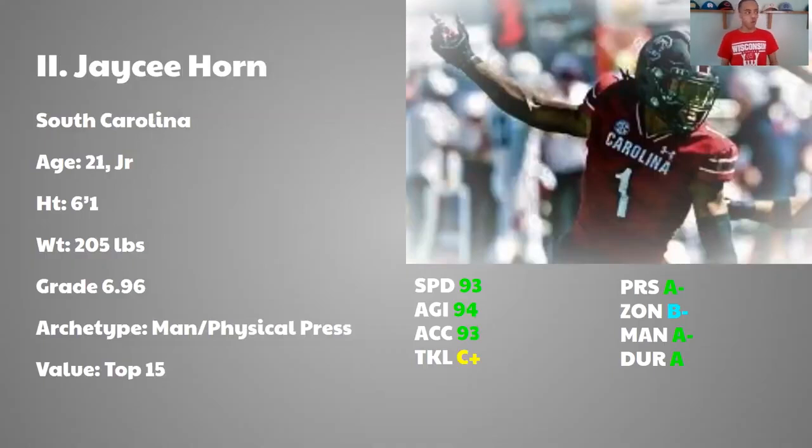And number 2 is J.C. Horn. Whew. I love J.C. Horn a lot. He's my guy. Him, I really like him. I really like Greg Newsome. And I really like, his name I already forgot, Kelvin Joseph. I really like the Kentucky corner as well.